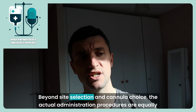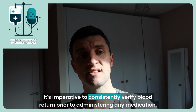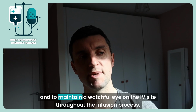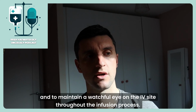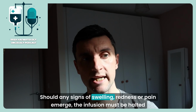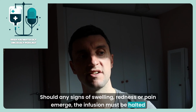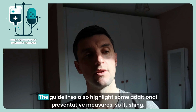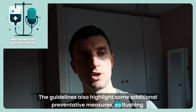Beyond site selection and cannula choice, the actual administration procedures are equally vital. It's imperative to consistently verify blood return prior to administering any medication and to maintain a watchful eye on the IV site throughout the infusion process. Should any signs of swelling, redness, or pain emerge, the infusion must be halted immediately and a thorough assessment of the situation conducted.